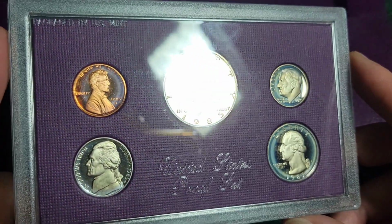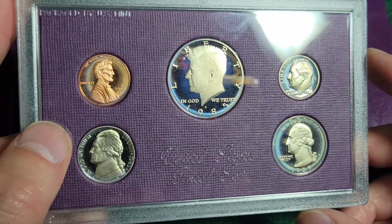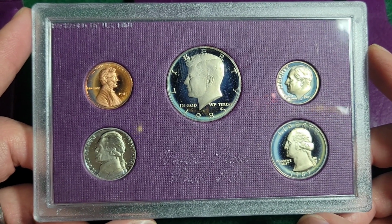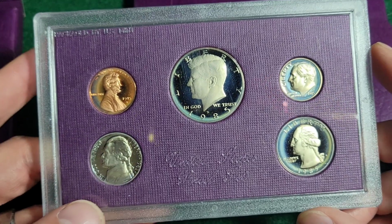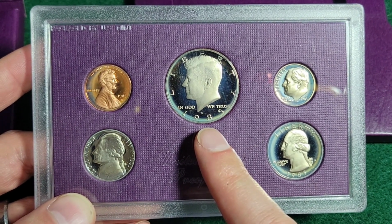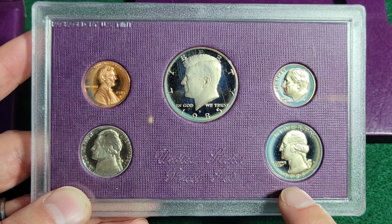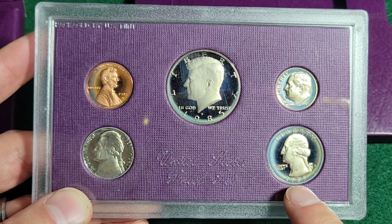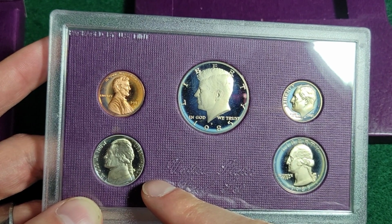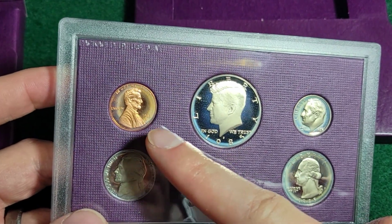And I say that because if you're into trying to break these and crack these out and get them individually graded, then you'd probably be in a fairly good position if you can get them fairly cheap, as the individual prices of the coins are as follows. The Kennedy half dollar goes for $15 in perfect condition. The Washington quarter, again 1985 proof set San Francisco, the S, is $16. The dime is $6. The Jefferson nickel, $20. And the Lincoln small cent, the memorial reverse, $15.